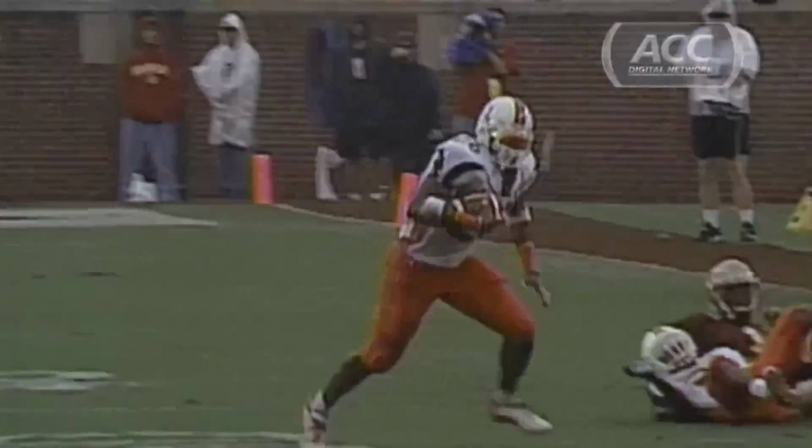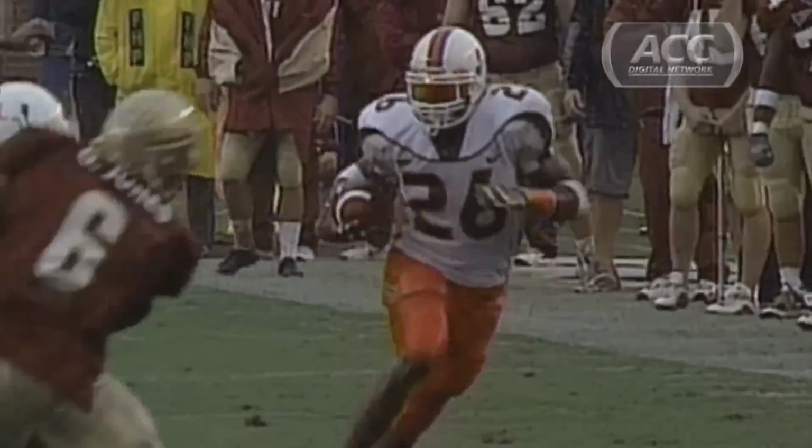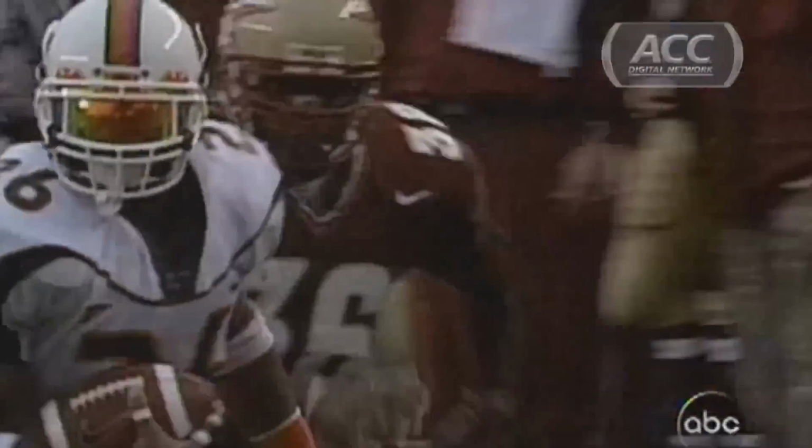48 yards, Sean Taylor for the score. You just saw the best free safety in America right there. Pick off a throw that shouldn't have been made.